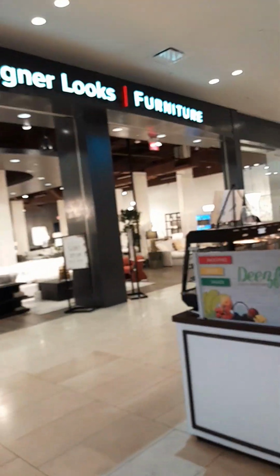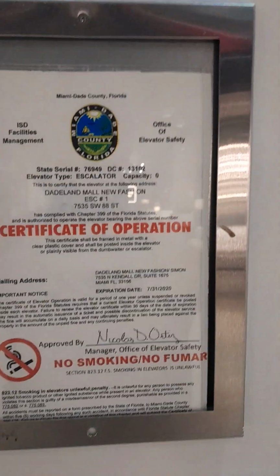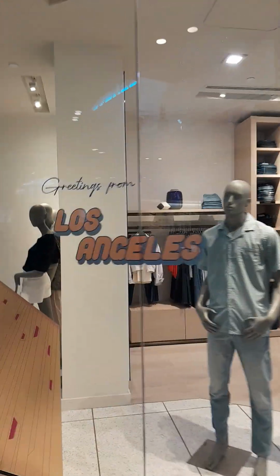So they don't have the gender neutral bathrooms at this particular mall, but this is Dadeland Mall, Miami-Dade County. Yep, so. There's a Tesla here. So I've shown you Aventura Mall, and that's what, the fifth largest mall.